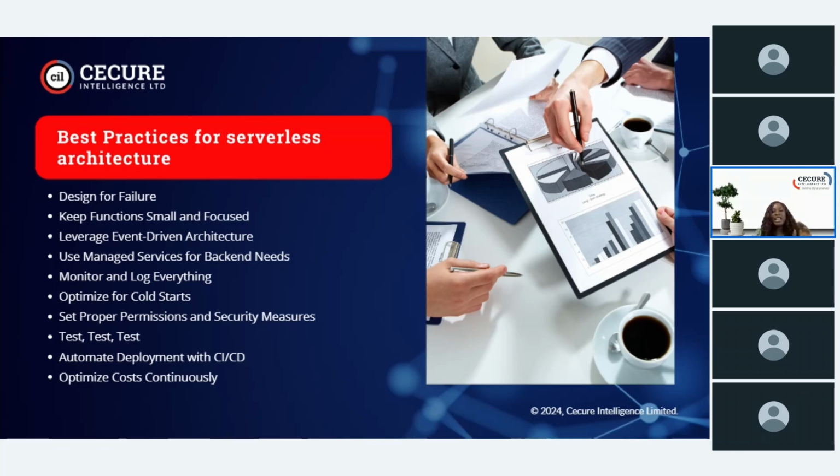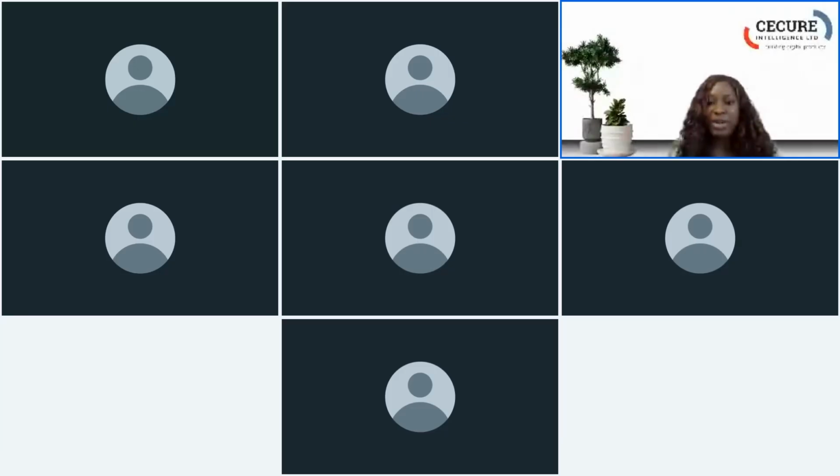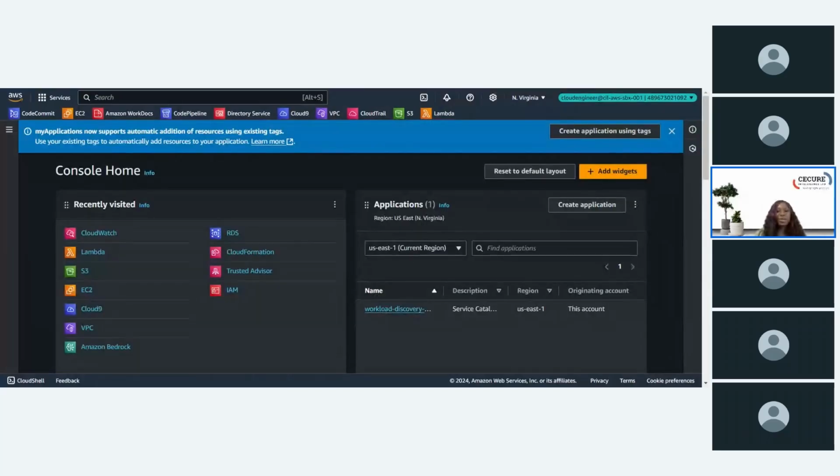Let's quickly walk through our demo. I'm sharing my screen now. I'm going to be walking you through a very simple demo of AWS serverless architecture. In this demo, I'm going to show you how to set up a Lambda function, and this Lambda function is going to automatically run whenever a file is uploaded to an S3 bucket. So let me quickly do that. We are going to first of all create a bucket.